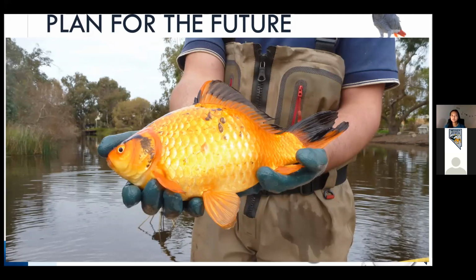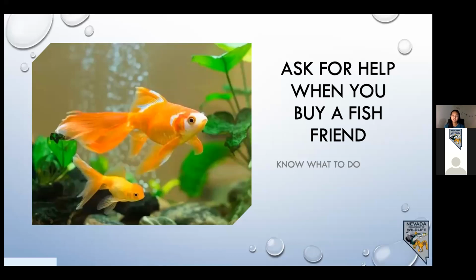So what we want to do is ask for help when we are buying a new fish friend. It's really important to do your research and know what you're getting into. And the employees at fish and pet shops will help you make sure that you can properly take care of your fish and everything you need for it.